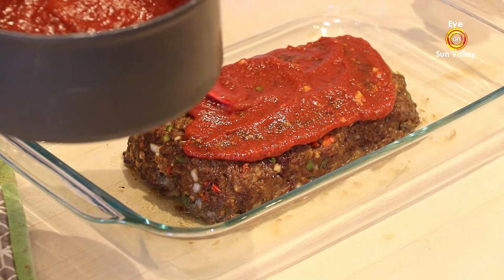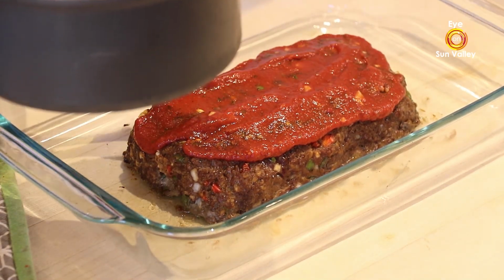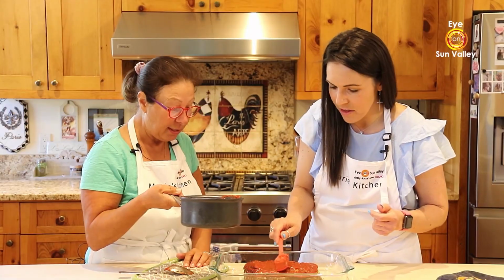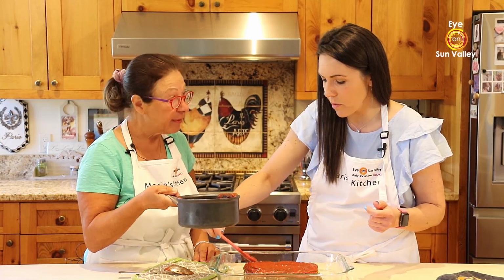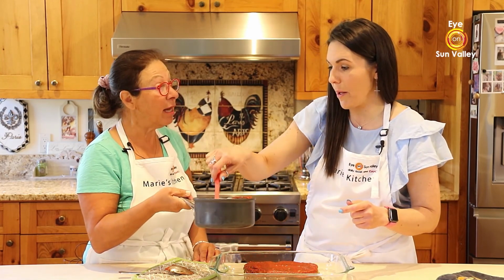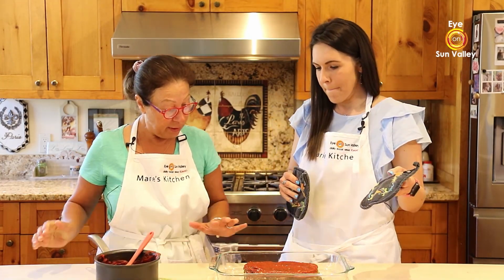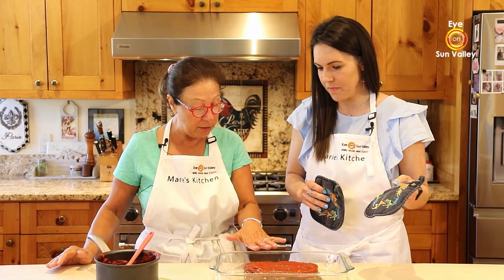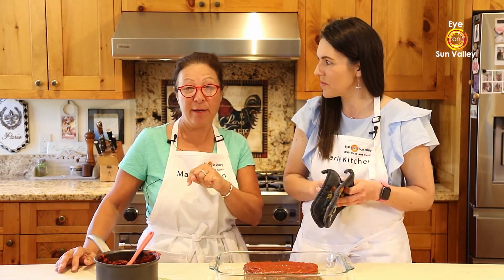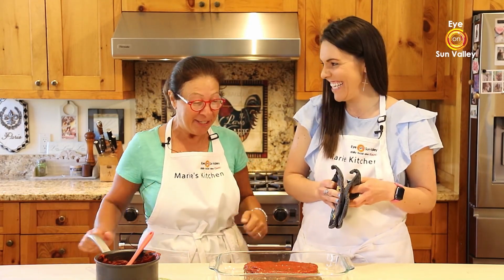Smells good, smells like the wine. Yeah, just kind of spread it out. Okay, make sure you got it all. I think that's probably good enough, because we can serve the rest of the sauce on the side if people want more sauce. So now that we put the barbecue on, it's going back for 15 minutes, and then it's time for the tasting. That's my favorite part. So let's do it.